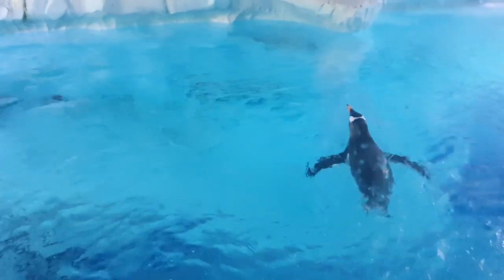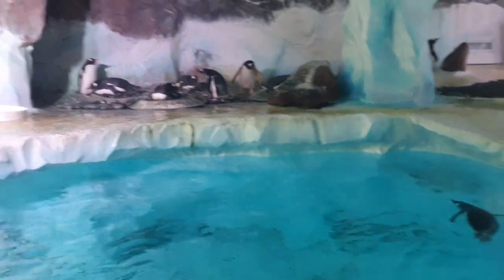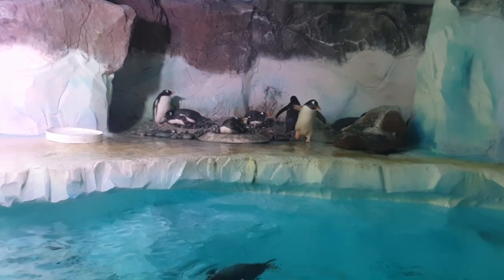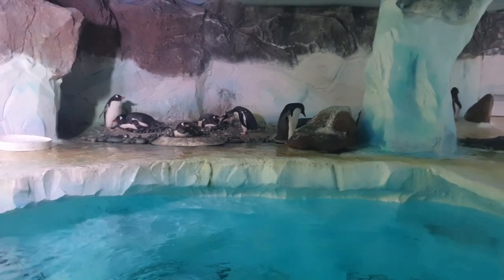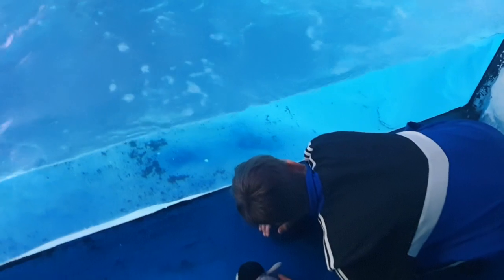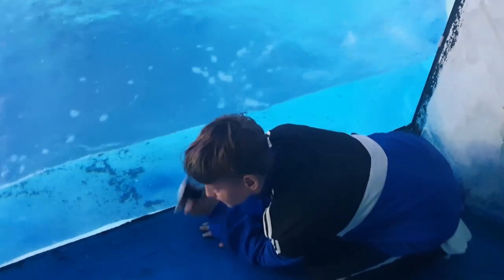Don't have these at Blackpool, do they? No, not at the Sea Life Centre. They do at the zoo, and we also go to a lot. For this one, wobbly. Oh, it was going to jump in. Are you showing Puck to his penguin friends?